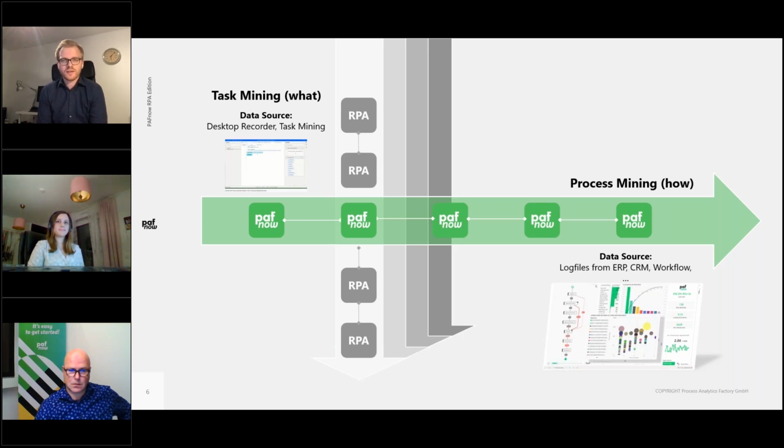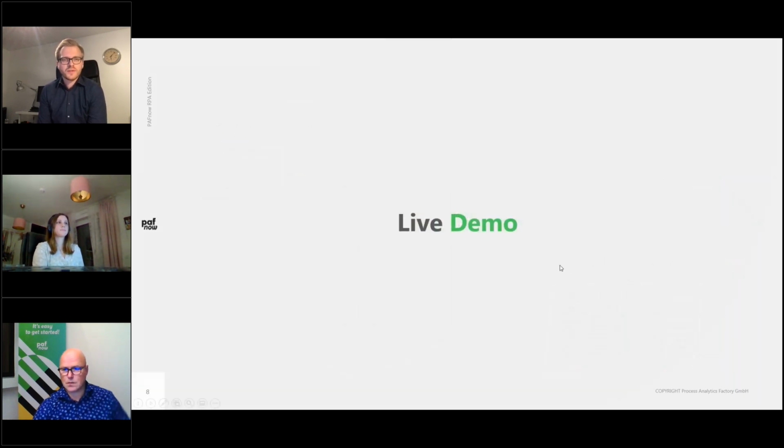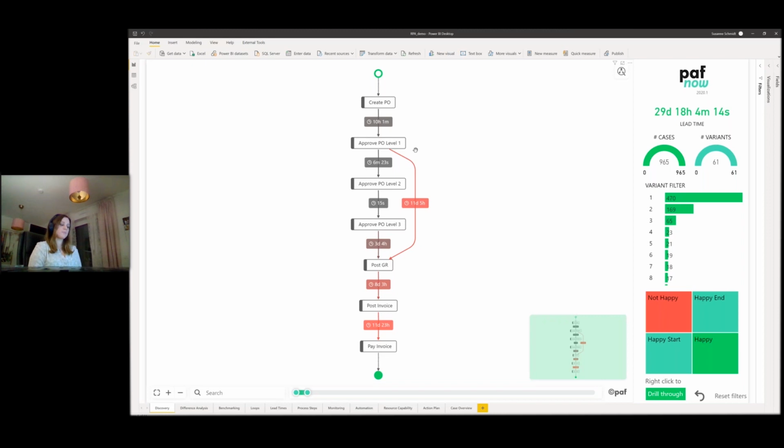And this is, I think, a good place where we can move into the live demo. And Susanne, you go ahead. Thank you, Tobias and Timo, for the nice introduction. And I'm super happy now to show you the live demo of our PAFnow RPA edition. And in the next 15 minutes, I want to show you some of the highlights of this edition.